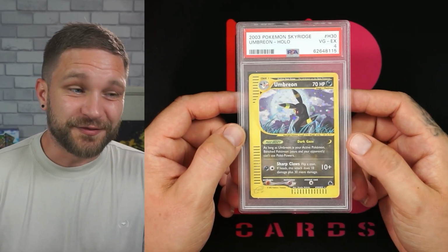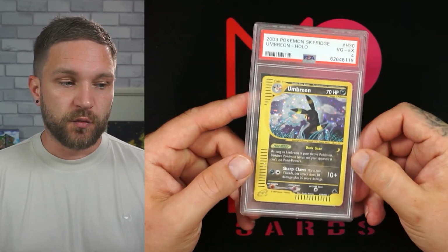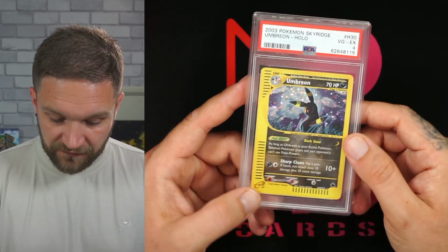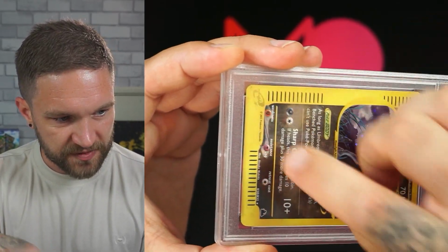Then we have, this one is brutal. It's a PSA 4 Umbreon, but what a card. This is like a grail of an Umbreon card. It's up there with the gold star as one of the ones to try and get your hands on for sure. But unfortunately, this one had quite a bit of damage to this bottom edge.